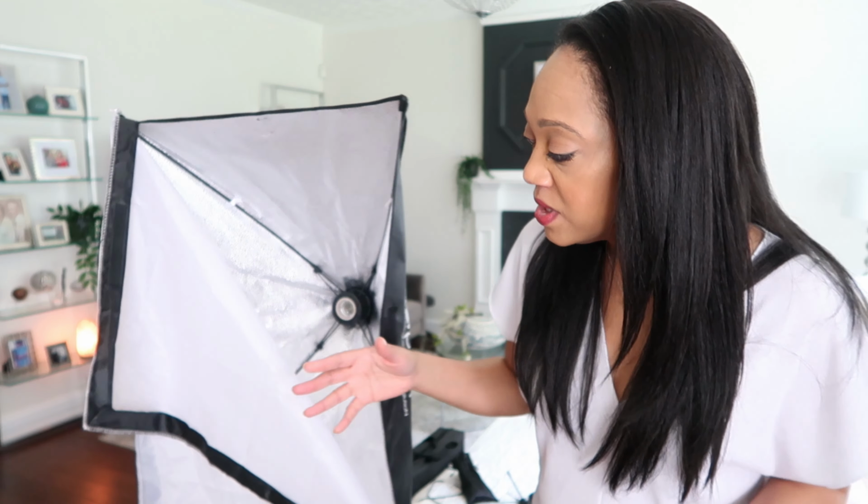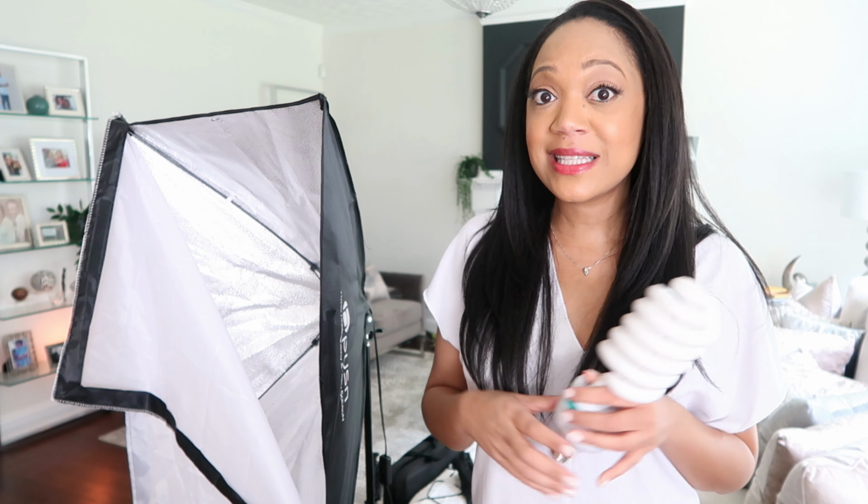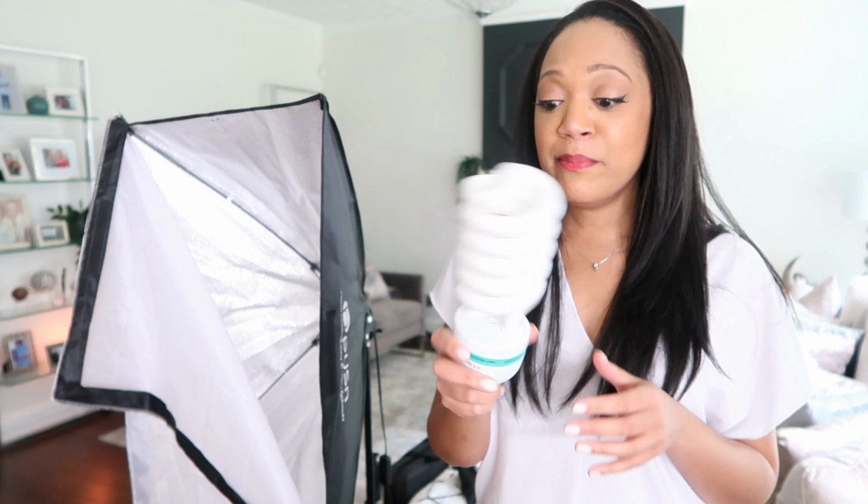I've been using this for many years, and I actually still use this sometimes to cast extra light when I need extra light. Obviously I'm not using it today, but I will show you what I am using today in 1 second. But back to this light bulb.